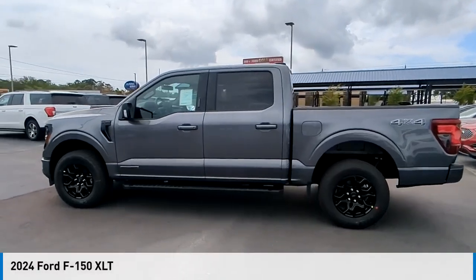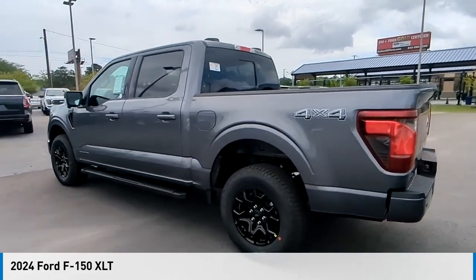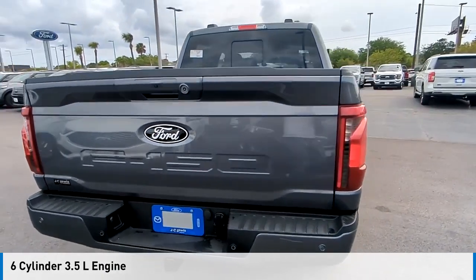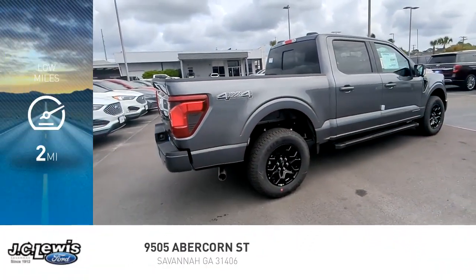Make a great choice today with the 2024 F-150. This vehicle is powered by a 4-wheel drive, 6-cylinder, 3.5-liter engine and comes with an automatic transmission. This vehicle has less than 100 miles.